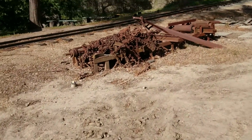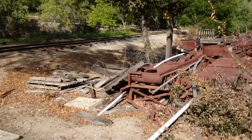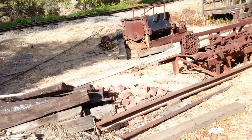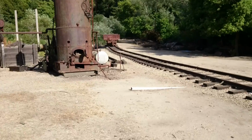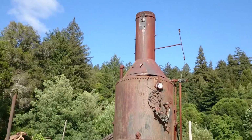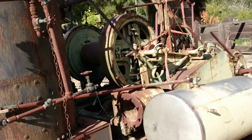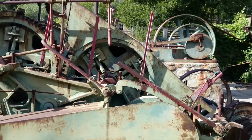Some really cool old junk. Those of you railroading enthusiasts, maybe you can ID some of this stuff. Really cool. What is all this stuff anyway? Anybody out there can ID some of this stuff? Please feel free to post and comment on it. Some sort of a steam engine? Holy moly.